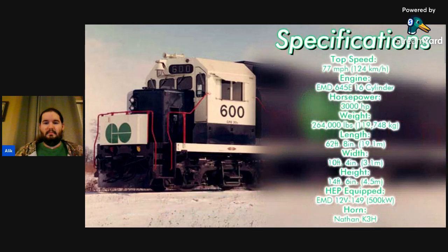They were rated for a top speed of 77 miles per hour, being powered by an EMD 645E 16-cylinder engine, producing 3,000 horsepower. They weighed in at a lean 264,000 pounds. It came in at a length of 62 feet 8 inches, a width of 10 feet 4 inches, and a height of 14 feet 6 inches.